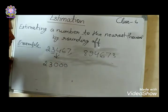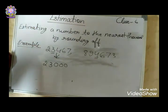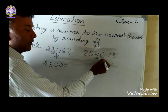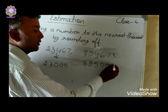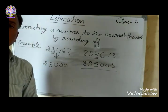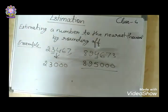That is ones, tens, 100, 1000. Is this the place or this digit? So you are observing here this digit. There is the 6. 6 is greater than 5. So we round it up. 8, 9 and 4 in place. 5, we write the 0. That is rounded up to the nearest 1000. So, and so on. You solve the exercise and write the question.